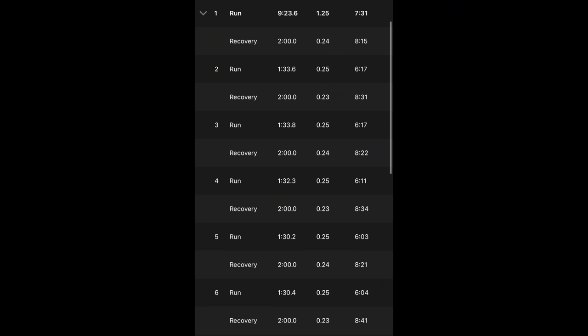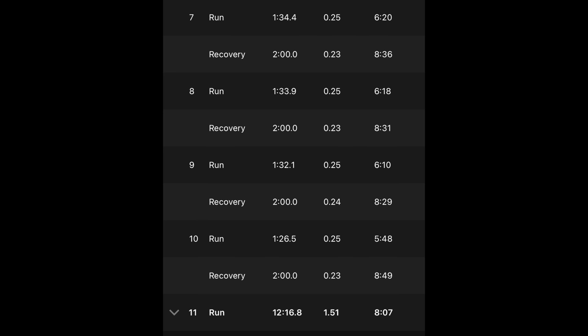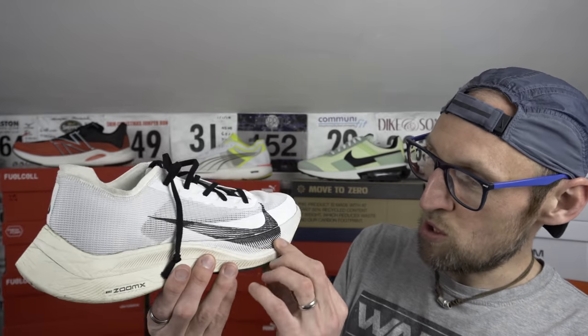Very similar, in fact, to the Next Percent 2 that I utilised on the previous day's interval sessions. I was doing the 10 by 400 repeats with a couple of minutes of recovery in between each one in the Next Percent, and the upper's just fantastic. It's a big improvement. Really do love it, and it just looks better and better the more you beat this one up. It looks a bit pre-worn almost.